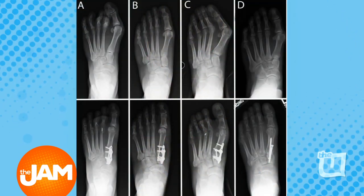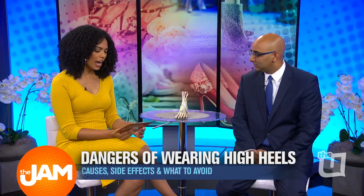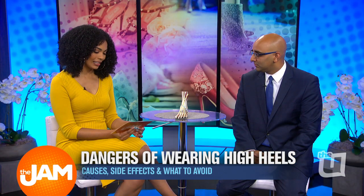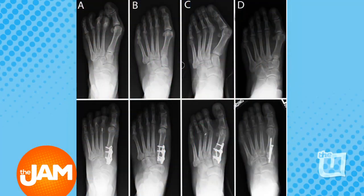And so the taller the heel, the more pressure on the front of your foot. And so you really want to keep it really within an inch if you can. Once you go to 3 inches, 4 inches, you're really putting almost double the pressure on the front of your foot. Okay, so we have an x-ray of a bunion. Let's look at the x-ray of a bunion, and you show us what's actually happening in this x-ray, and I see you've corrected it in one of the pictures.